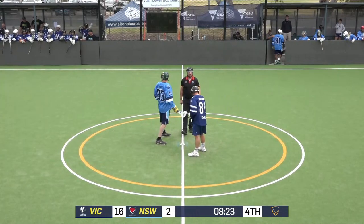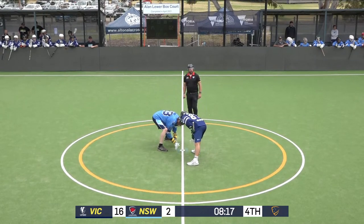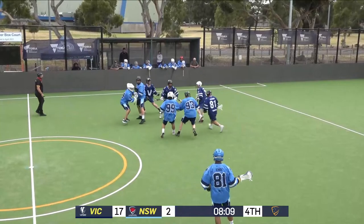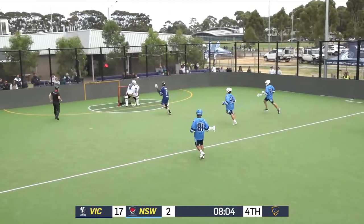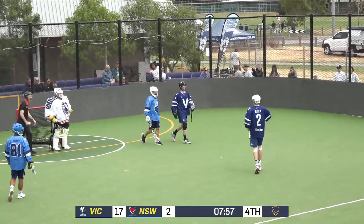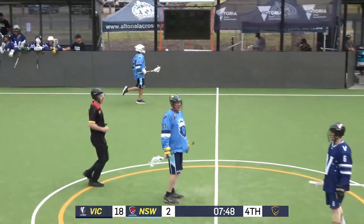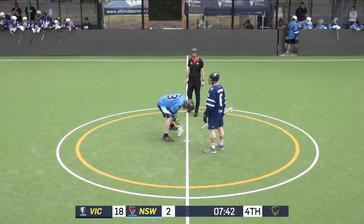And Victoria just getting out by another goal. 17-2 is the score. 8 minutes 17 in this fourth quarter here between Victoria and good work. Just bounced off and picked up by Baker. Baker looks forward, finds Arambatsis. Arambatsis finds the back of the net for the fourth time. And in the blink of an eye, Victoria have two in a row within about 20 seconds. And Arambatsis is the man to put that one away. He gets four for the game so far. And Victoria out by another one. 18-2 is the score.